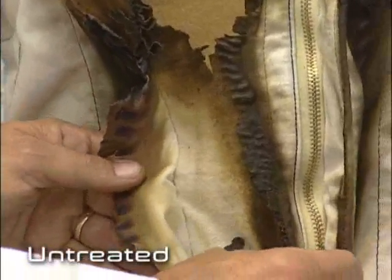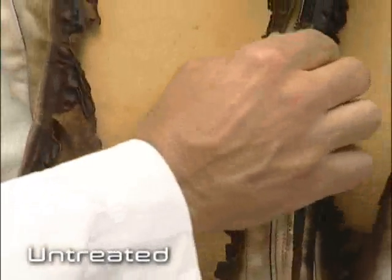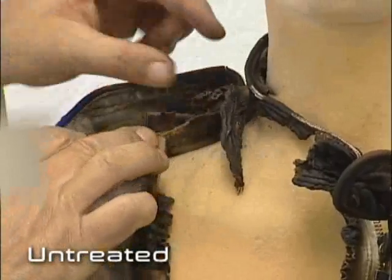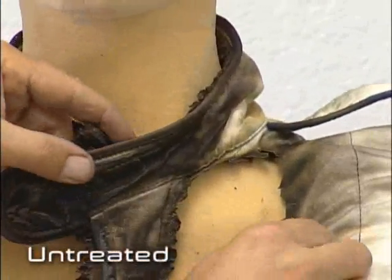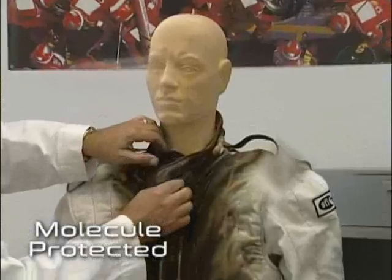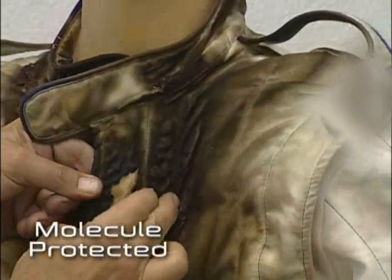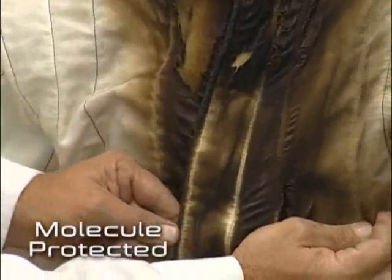Because the fire is so intense on a fuel-saturated, untreated suit, it takes longer to extinguish the flames. It's difficult to put out the fire before serious injury occurs. It's likely that the fire will have already burned through the layers of protection before help can arrive. On the molecule-protected suit, the flames remained on the surface. Molecule protector stopped them from penetrating the layers of Nomex fabric and injuring the skin underneath the suit.